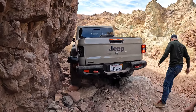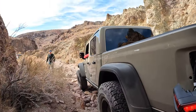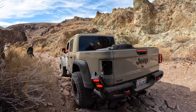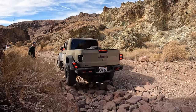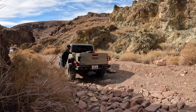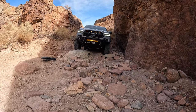Okay, get all the way out. Oh, dude, that'll buff out. That's nothing. Nothing. Yeah, it'll never even happen. A well-placed sticker. Fortunately for us, JL's a really good sport, but now it was the Tacoma's turn.